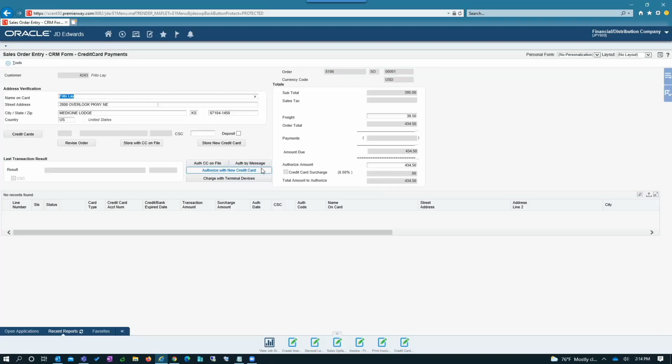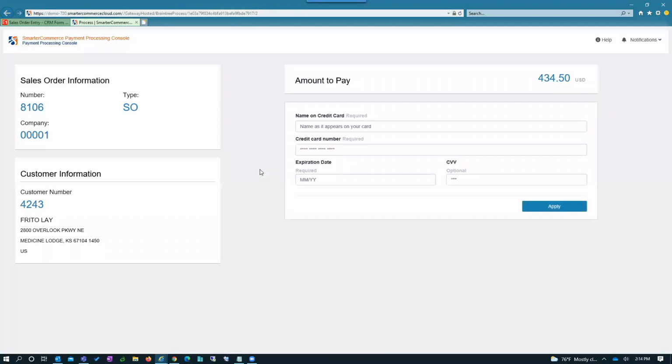This is a customer that maybe is calling in for the first time or maybe does not have any cards on file. They would take this option, which will drive your salesperson or CSR out to the payment processing console, which is hosted by SmarterCommerce and/or Payflow or PayPal, so that your user that's entering any of the credit card information is never entering any of this information within JD Edwards or through your JD Edwards network, but rather through a hosted payment page functionality.